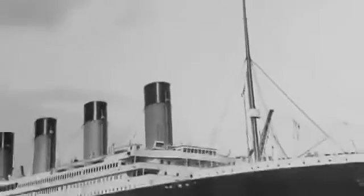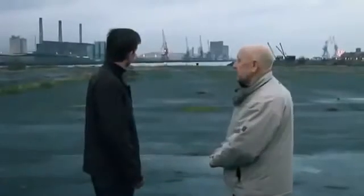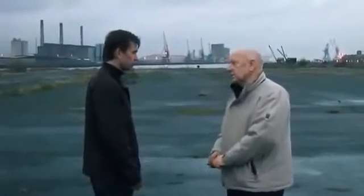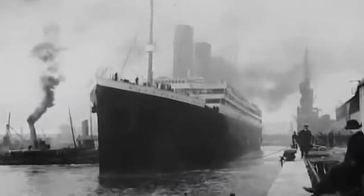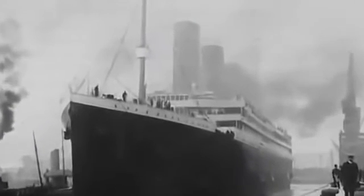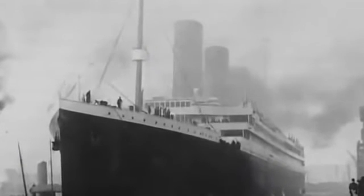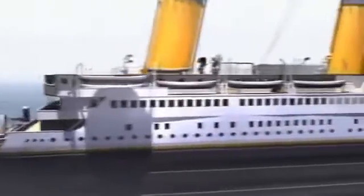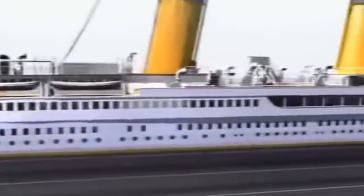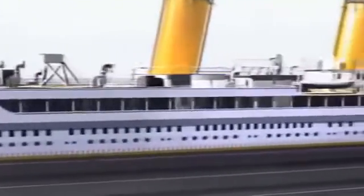It was a magnificent piece of work by the shipyard men of those days to build the biggest moving thing in the world at that time. Brilliant job. Actually, a brilliant job by the workmen. On the 10th of April, the Titanic cast off from Southampton, bound for New York. She was the largest and most luxurious ship the world had ever seen. A unique piece of engineering.